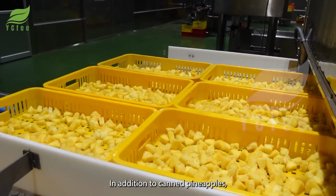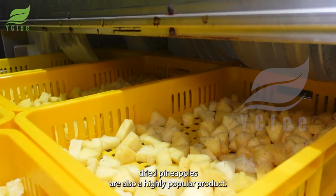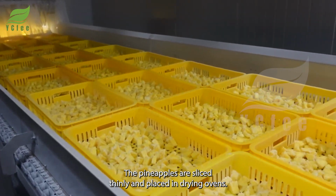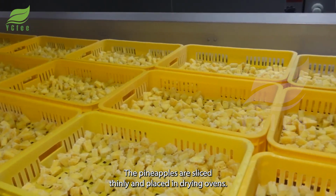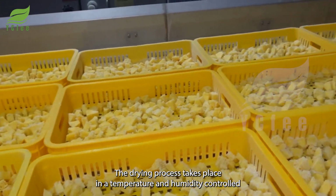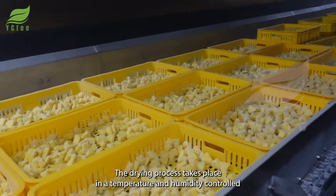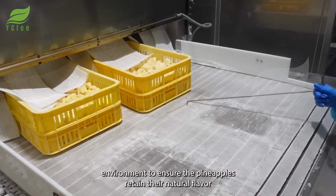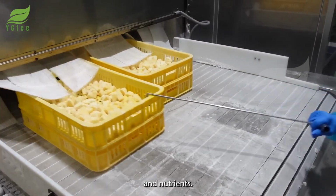In addition to canned pineapples, dried pineapples are also a highly popular product. The pineapples are sliced thinly and placed in drying ovens. The drying process takes place in a temperature and humidity-controlled environment to ensure the pineapples retain their natural flavor and nutrients.